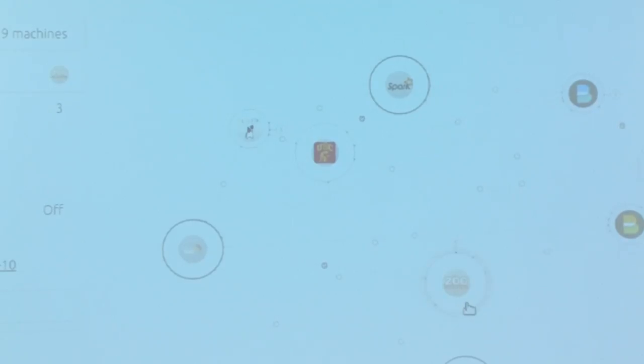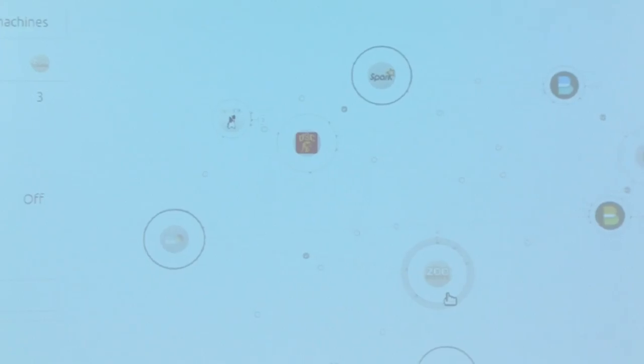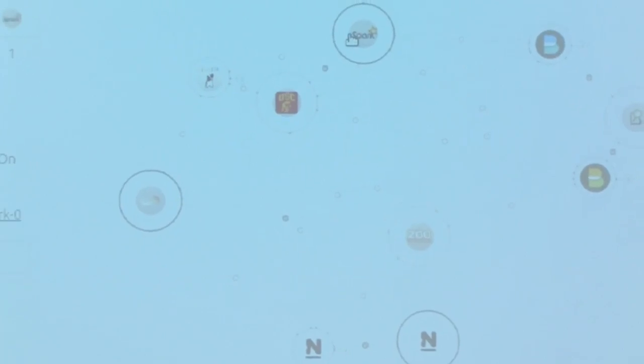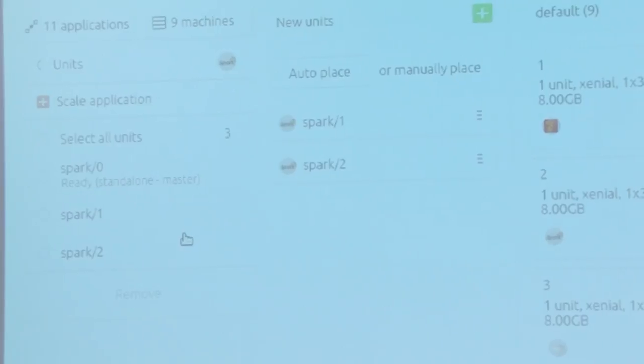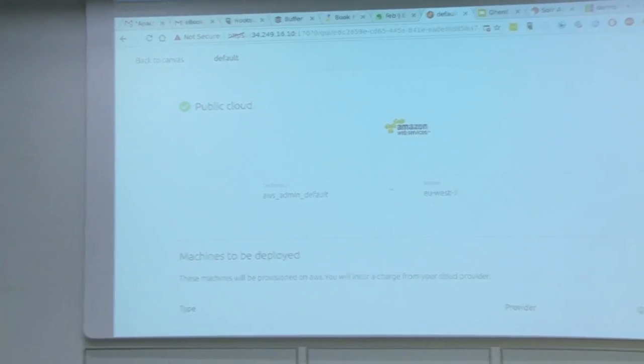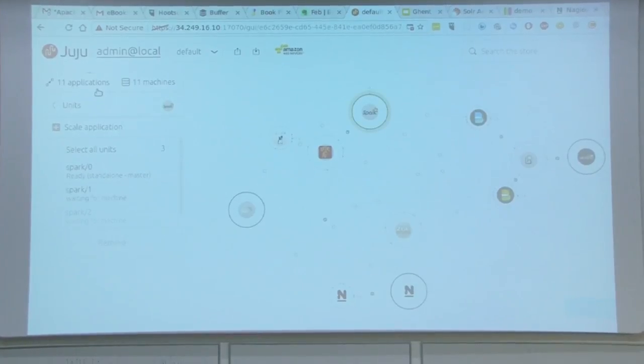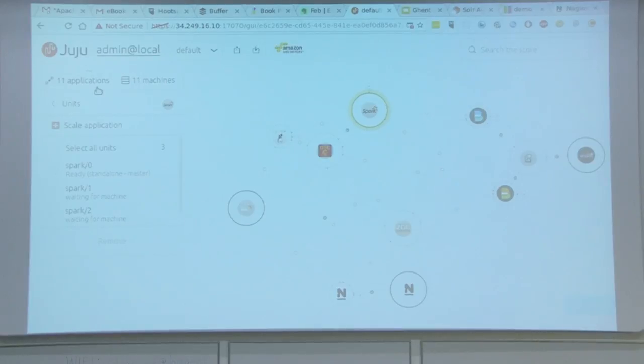And again, we're running SolrCloud, so we use Zookeeper to keep the configuration in check. I can deal with scale in a much easier manner. If I want to up my Spark load, I can just change the units on here. I can say scale application, chuck in two more, hit confirm. Probably explode, but there we go. I've just told it to spin up two more nodes to install Spark on, and it'll go away and do its thing.